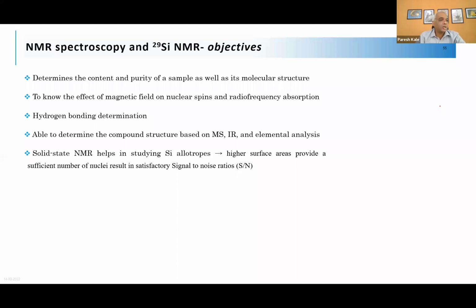because silicon is solid. Normally in chemistry, they would be using liquid state NMR, where your isotope will be very different. So 28 is normally the silicon weight. So here we are using 29 silicon.